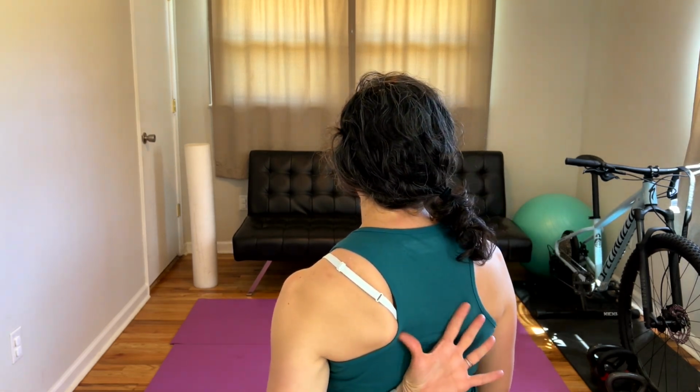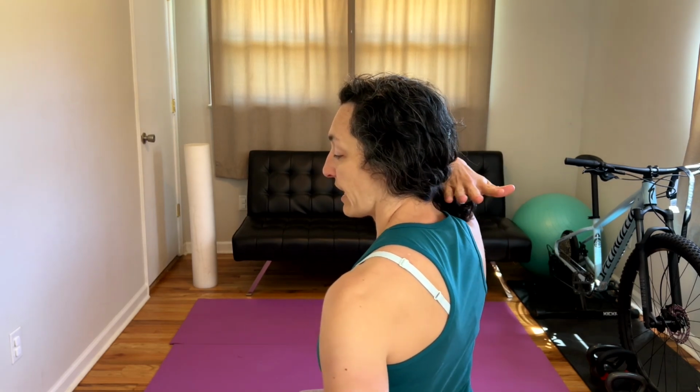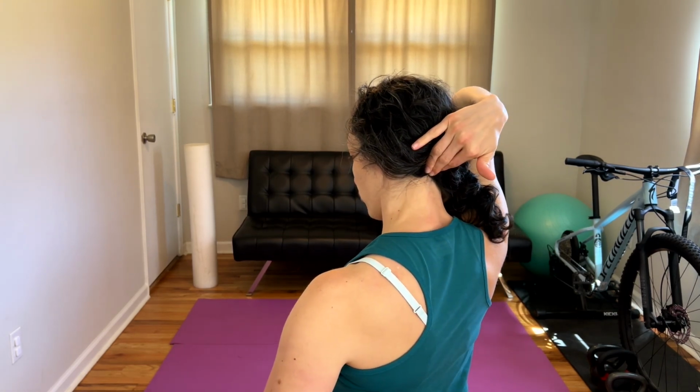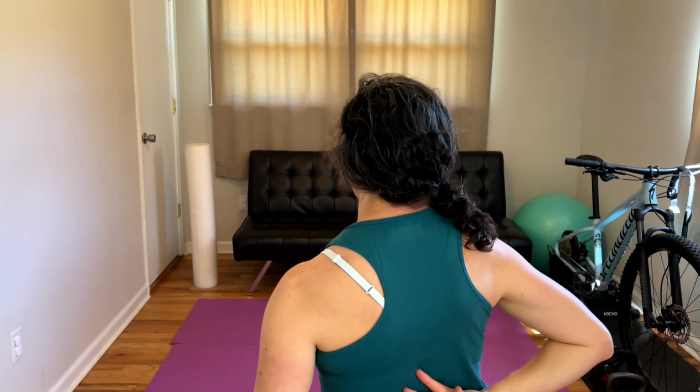Last but not least, we have our accessory muscles that support our neck. Those guys are our shoulder blade muscles, the guys that connect our shoulder blade back to our spine. We have some that connect up from our shoulder blade to our neck, and some that connect over and down to our thoracic spine. We also have some that come around our ribs here and connect in through here, and we have our pecs. All of those go from our shoulder blade towards our spine or our ribs.